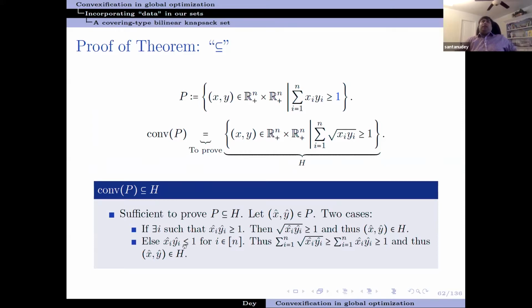bilinear covering, well, there are two cases to consider. Either you have some index i such that xi yi is already greater than or equal to 1. Well, in that case, the square root will be greater than or equal to 1, and since everything is non-negative here, this sum will be greater than or equal to 1. Or for each index i, this product xi yi would actually be less than or equal to 1. But then we know that the square root of each term is going to be greater than the term itself, term by term, and this was in P, so this is greater than 1, and so it satisfies. Okay, so clearly anything that is in P is actually in this set, and therefore conv P is contained in this set because it's a convex set.